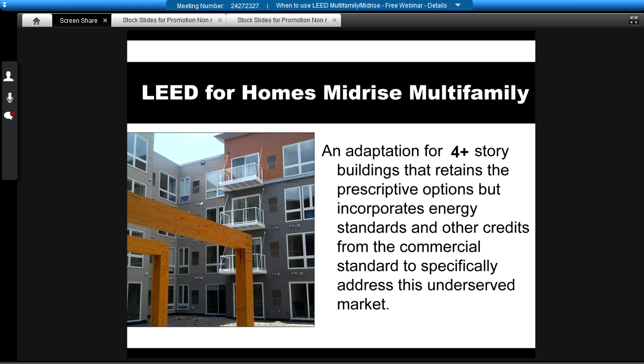All right, so a little bit about LEED for Homes Midrise Multifamily. This is actually that project that was on the title slide. This is an interior shot of the courtyard, that 7 West building in Minneapolis. And this project went through the LEED certification program under multifamily, under the Midrise program. And it's basically an adaptation of LEED for Homes that is scaled to the commercial type of multifamily developments that we see from 4-story and above buildings. They used to have a cap on the range of 4 to 6 stories. They've removed the cap and made it somewhat flexible, and we'll talk about that more a little later.